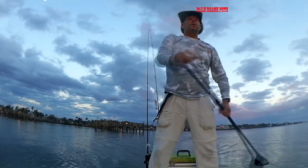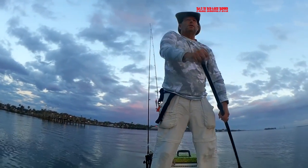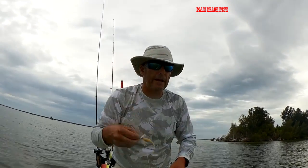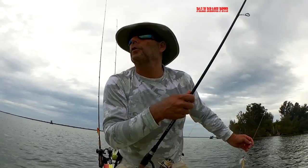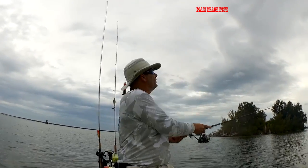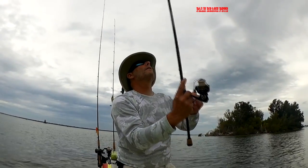It's good when you're going in to troll. Either a suspend bait, small jig like this works good. Little paddle tail gives a little action. I just throw it out there, and all of a sudden I'll be paddling, I'll feel a little tug, and there's a trout. Sometimes it's a big snook, so you go in at perfect trolling speed, so always take advantage of that.